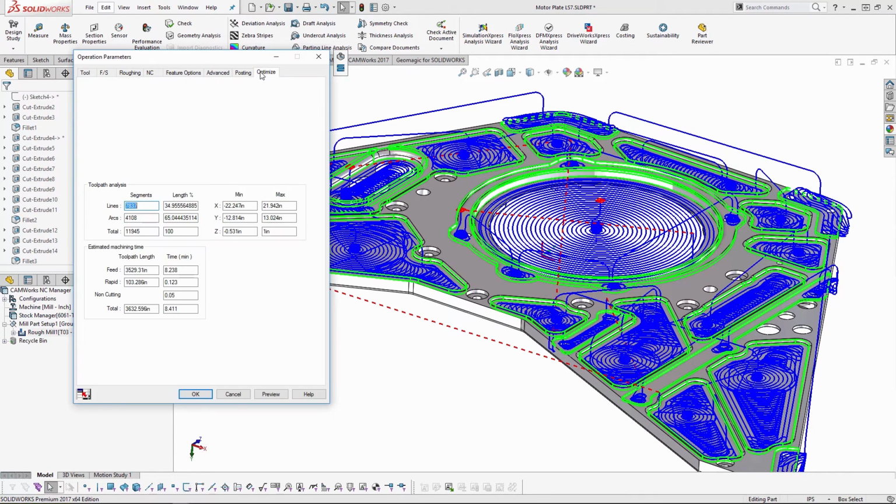All right, so let's take a look at this. We've got 8.5 minutes. So I'm going to do the math here. We've got 60 cubic inches of material we're removing. We're doing it in 8.5 minutes. That's 7 cubic inches of material a minute. Okay. That gives you some perspective.